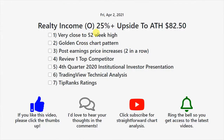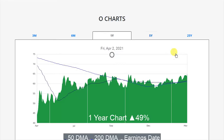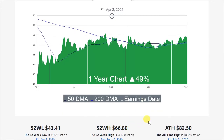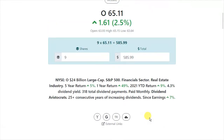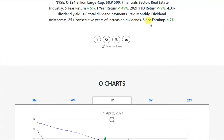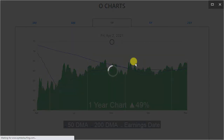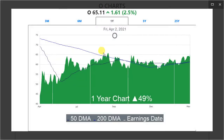Okay, so let's look at that 52-week high. Right now, the 52-week high is $66.80, and the price is at $65.11. So basically, we're just really close. So let's look at this. This is the 52-week high right here, and then the price today is right here.